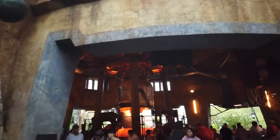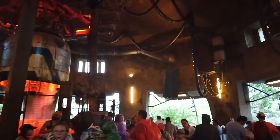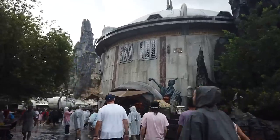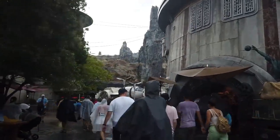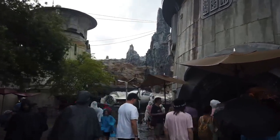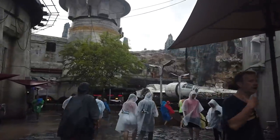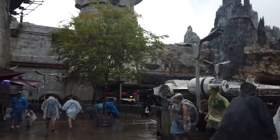The lands themselves have an incredible, incredible amount of detail. It's one of the things I love most about these lands. I'm not even a diehard Star Wars person, but I am a diehard Imagineering person. And the detail in this land is just mind-boggling when you learn some of the Easter eggs and secrets. So of course, we are gonna head to the fastest hunk of junk in the galaxy to spill some of those secrets, Millennium Falcon Smuggler's Run.